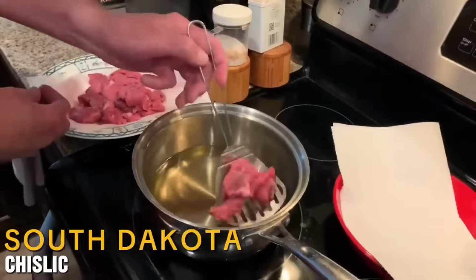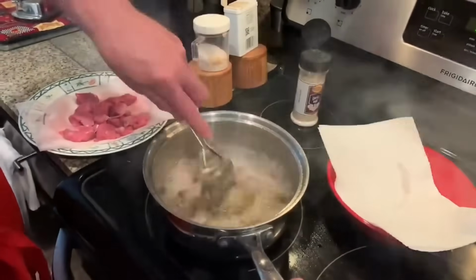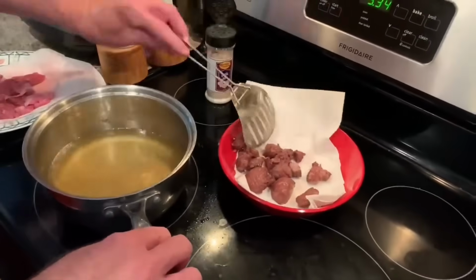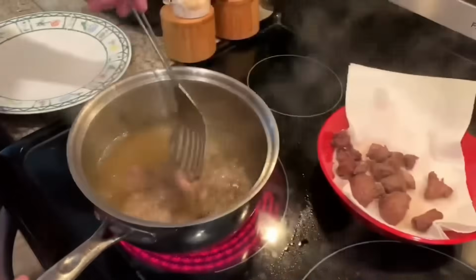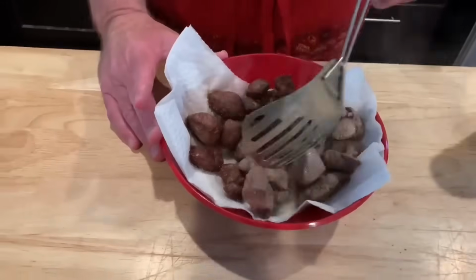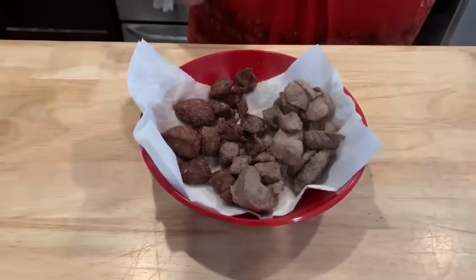Chislic is a dish unique to South Dakota and was perfect for lunch hours. With a simple preparation of cutting up red meat into cubes, then either grilling it or deep frying the meat, the dish would be ready in a matter of minutes and served quickly. Chislic was brought to the state by a German-Russian man named John Hellwarth, who popularized the dish amongst locals.